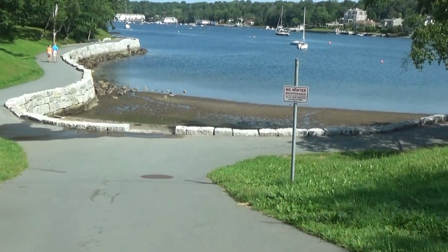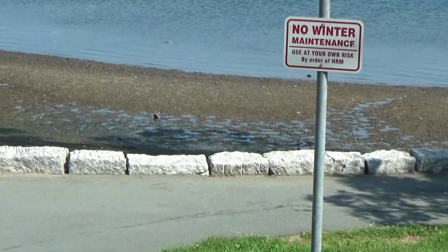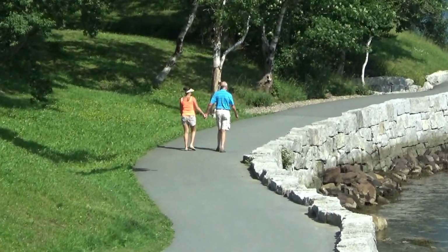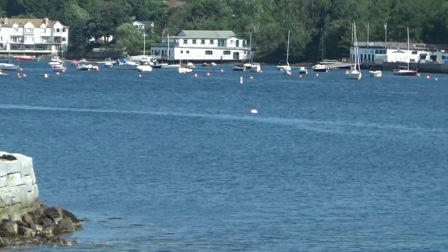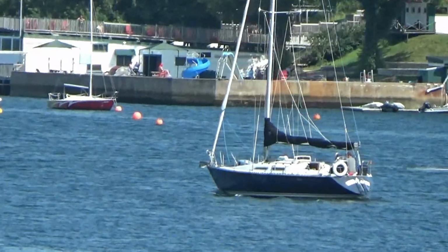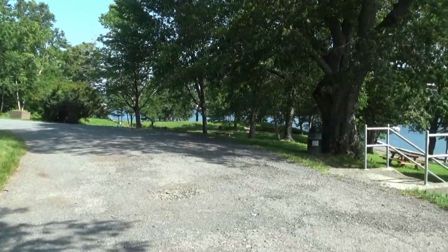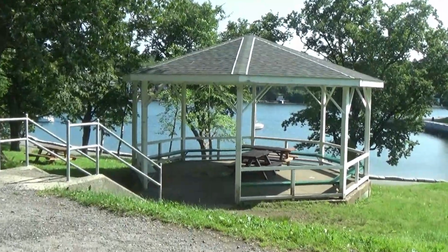Here's where I saw the dogs, on that little beach right there. It's kind of like a muddy beach, and they've got these paved trails going all the way around the bay here. There's one sailboat coming in. It's a nicely developed park that they have here. That would be super for a picnic.